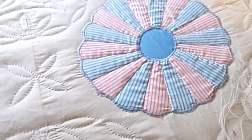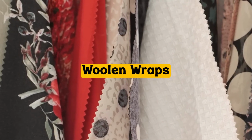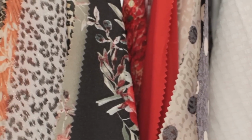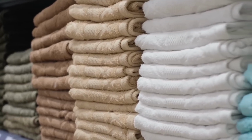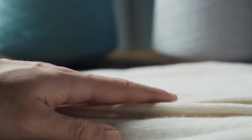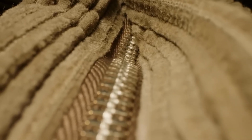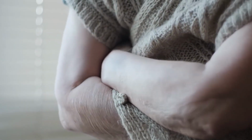When it's time to relax indoors, the Amish turn to handmade quilts and woolen wraps. These aren't just ordinary blankets. They're thick, tightly stitched, and designed to trap heat like nothing else. Amish quilts are made with multiple layers of cotton or wool batting, providing incredible insulation. Draping one over your shoulders or using it as a lap blanket feels like stepping into a warm cocoon. And because these quilts are made to last, they're often passed down through generations as treasured family heirlooms.